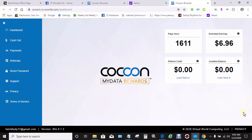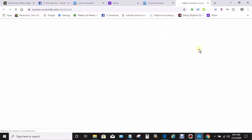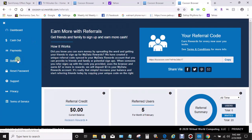Use the dashboard button to see your earnings, and earnings are not done in real time. And also see your referrals. With referrals, when your referral earns $7, $3 will be added to your account. Here's my referral code.